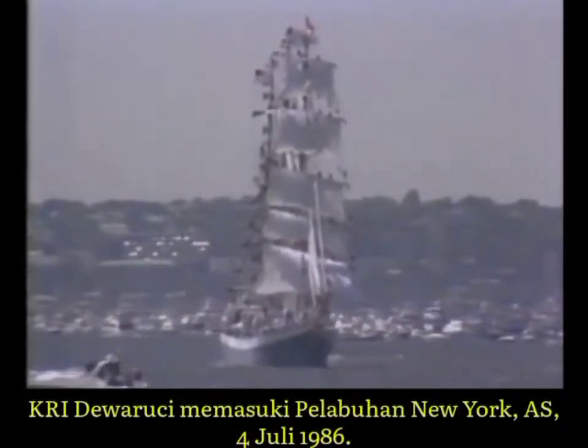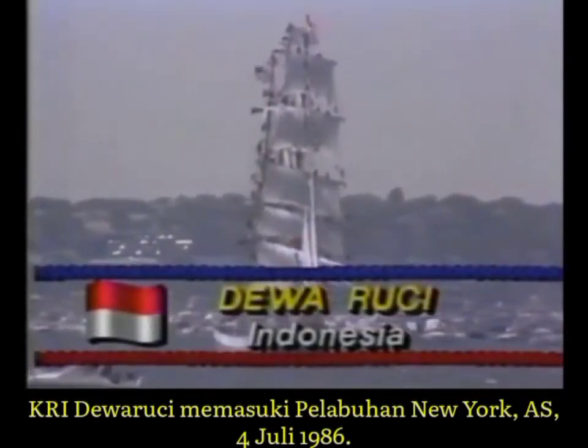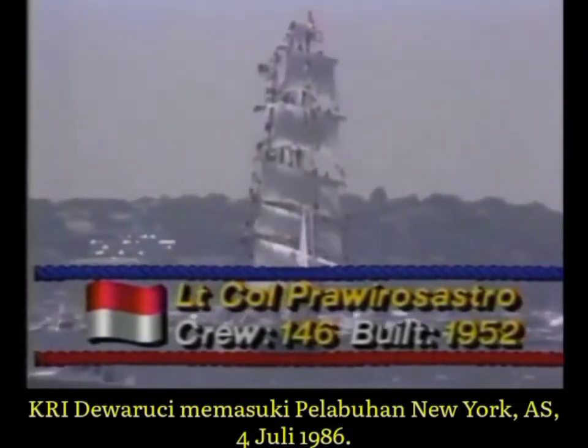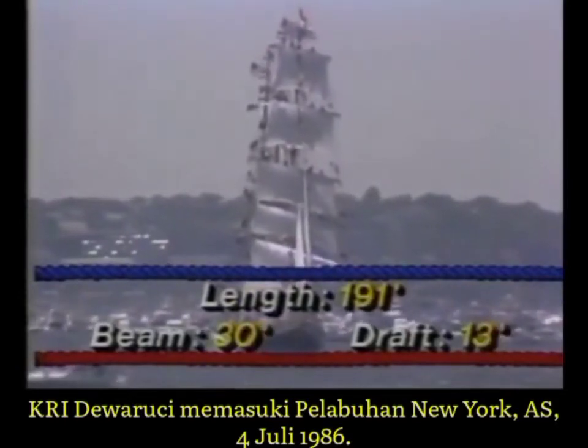This is the Indonesian vessel. She's come the longest way, I believe, the Niwaruchi. She was part of the Naval Academy fleet there in Indonesia. Made a long trek around. I think she was at sea for literally hundreds of days coming here.